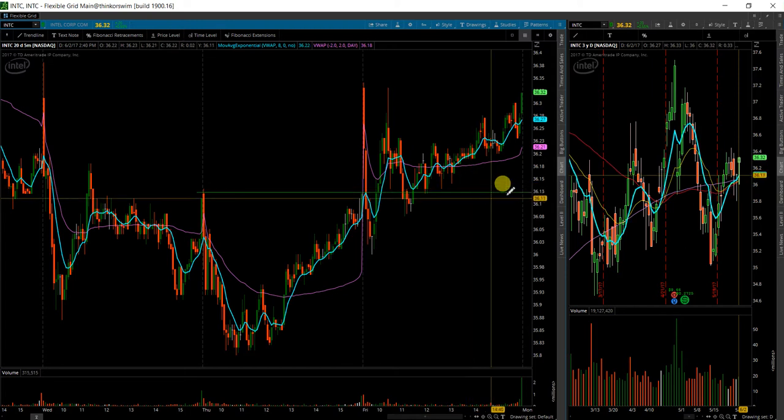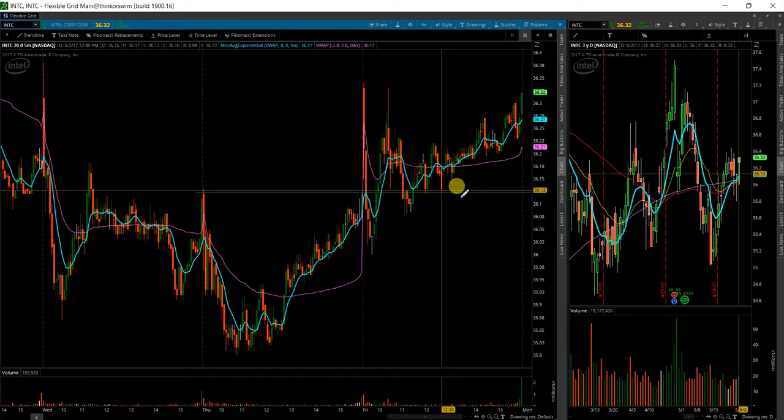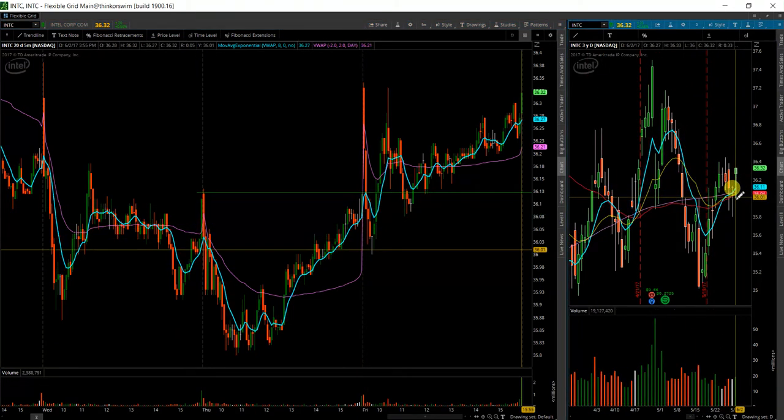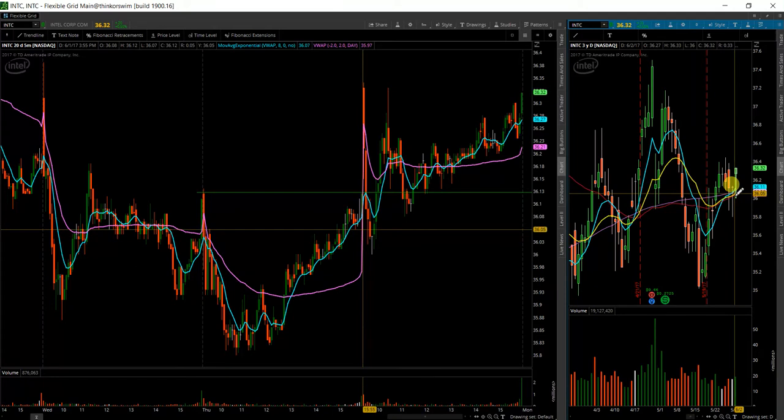Alright, next up here is Intel on my hammer scan watch list. It finally put in a strong hammer candle off of very well respected supports, virtually every moving average that I use for my purposes. The 8, 21, 50, and 200 are all right here, now below price.